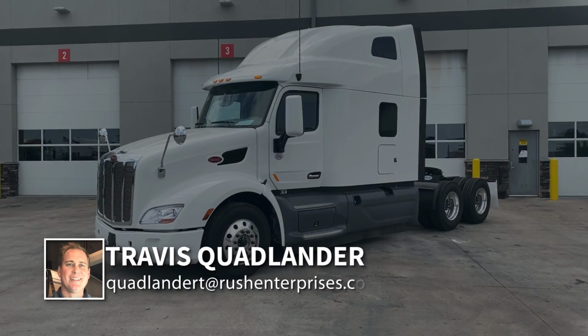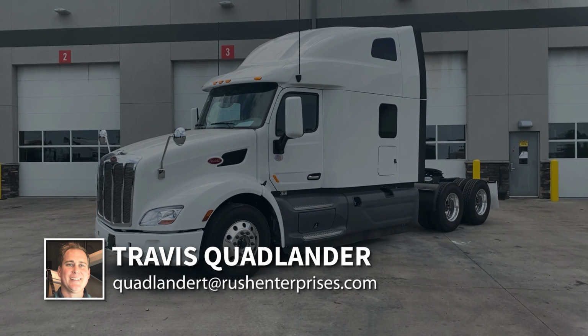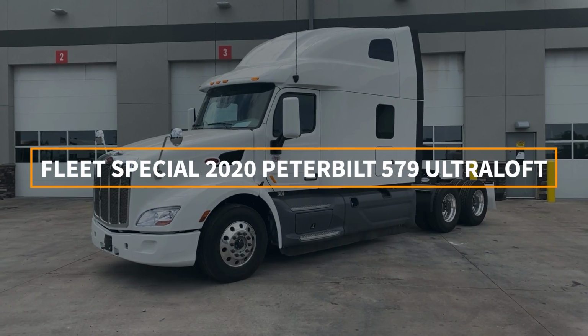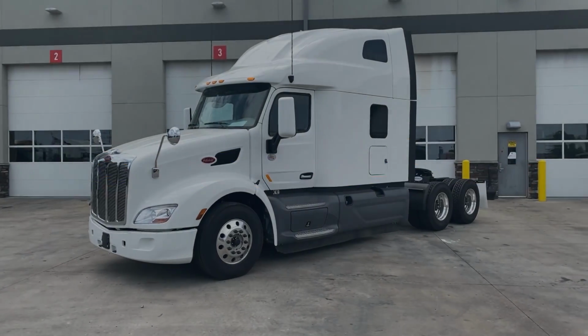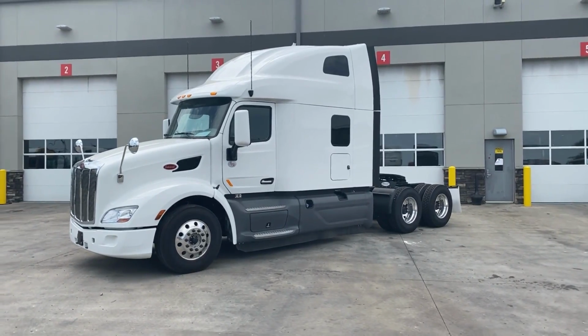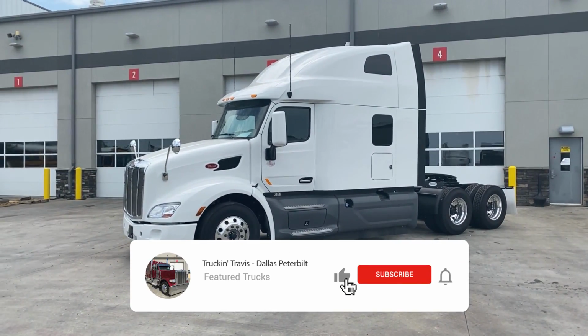Everyone, this is Travis Quadlander here at Rush Truck Center's Dallas Peterbilt, and today you're looking at a brand new 2020 Peterbilt 579 UltraLoft in white. This is not a flashy owner-operator spec truck. This is not something that's going to win any type of truck show or anything like that.